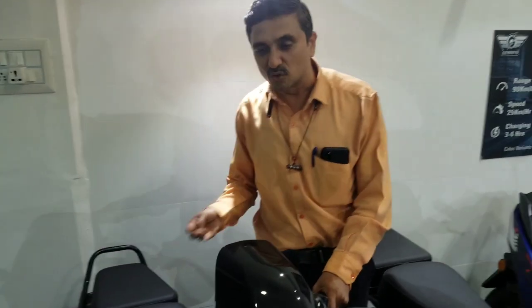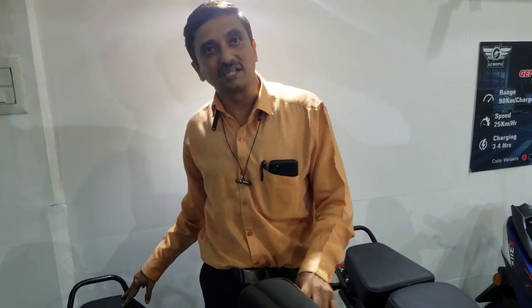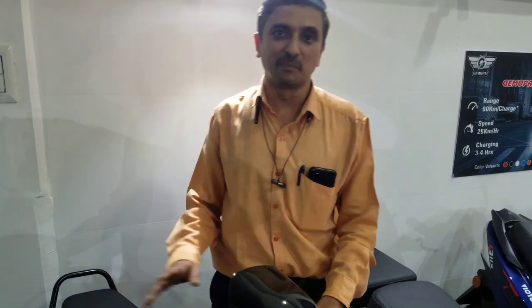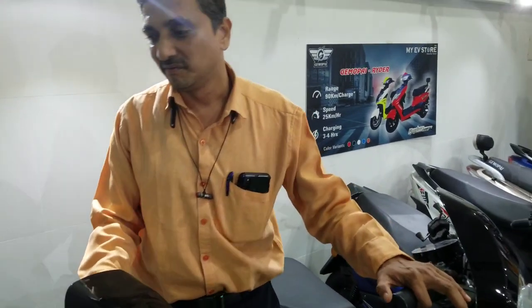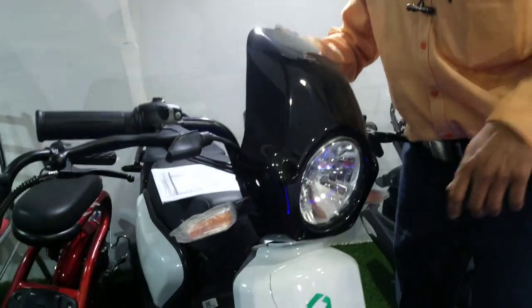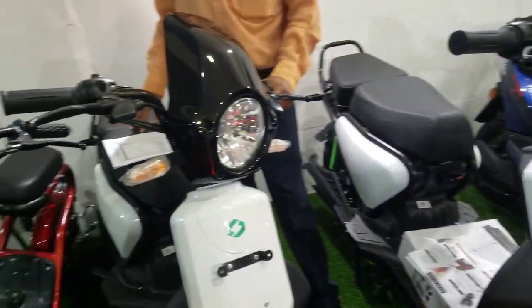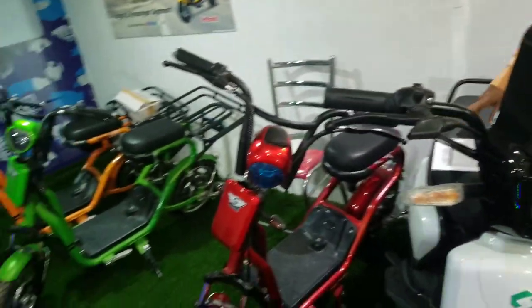Look-wise, see, it is a very light vehicle. But it is having a pulling capacity and it is having 50 kilometers of mileage on one charge. It is a multi-purpose vehicle. Yeah, it's actually a good vehicle, sir. I have seen this on Japanese videos and other places, but the first time I'm seeing such a scooter like this here. It's really nice and attractive. These look very nice, sir.